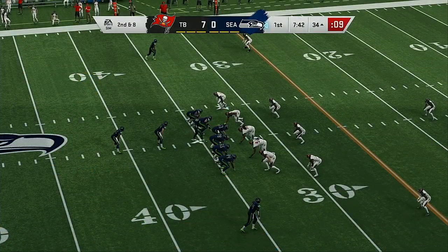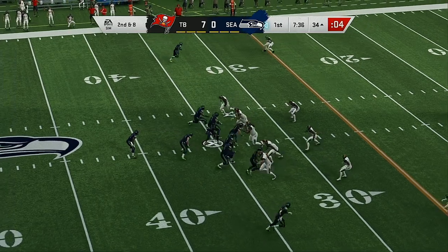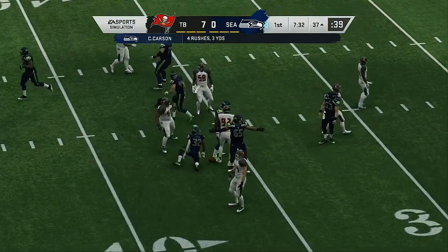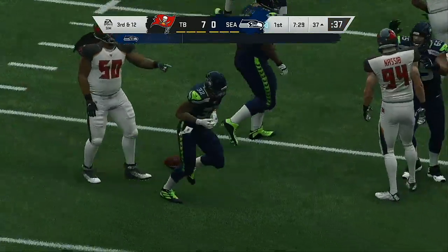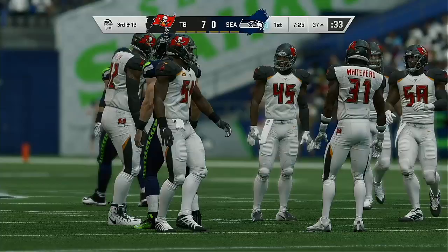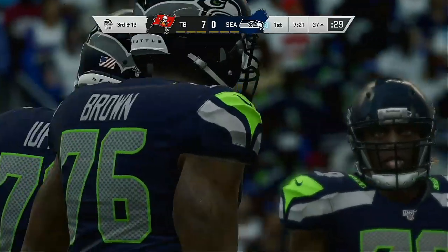The last run got a couple. Here's second and 8. On the delay, here's Carson. And they see right through that defensively as he'll be hit and taken down to the backfield. That'll set him back with a loss of 3 on the play. And they'll be facing a 3rd and 12.